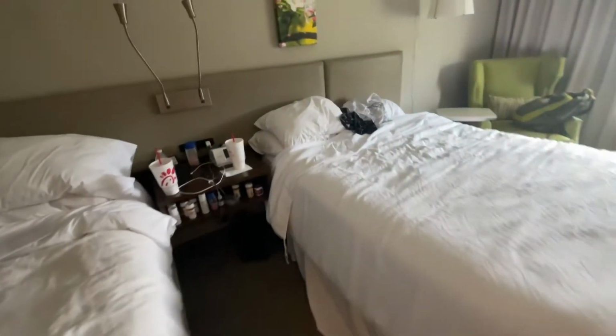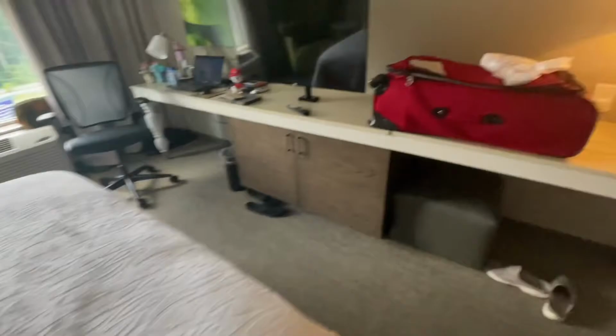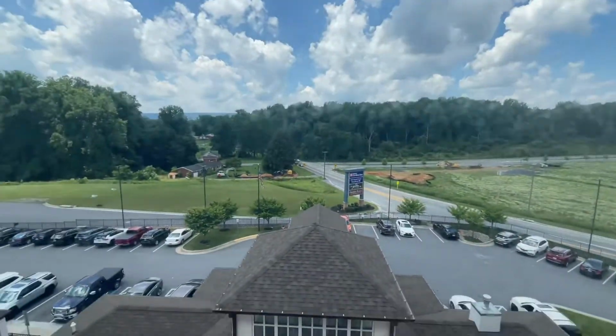Another nightstand with a Timex alarm clock. With an alarm clock back here. It's not with Timex, but it's Hilton. Basic hotel telephone. Have a nice little storage area with an ottoman. LG flat screen TV with remote. More storage. Here's my laptop. And here's your view out the window.